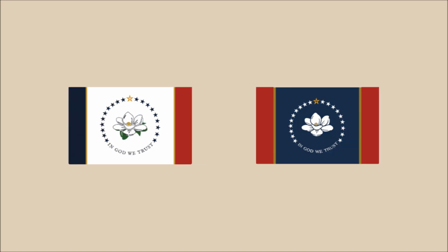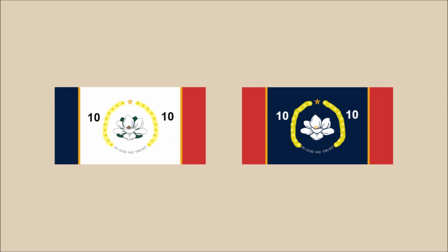Here are the previous versions. They each have 20 stars in total, including the golden star at the top. What this means is that we have an imbalance of stars. We have 10 at the hoist side and 9 at the fly side. Many people pointed out this imbalance, and the committee decided to add an extra star to make the circle balanced. So this was good, right?